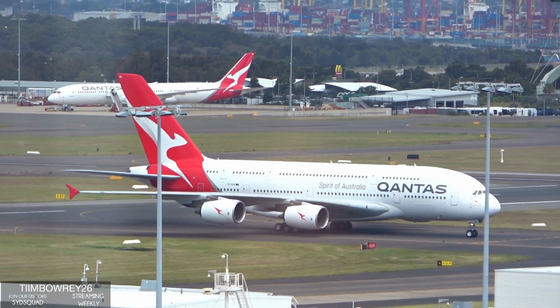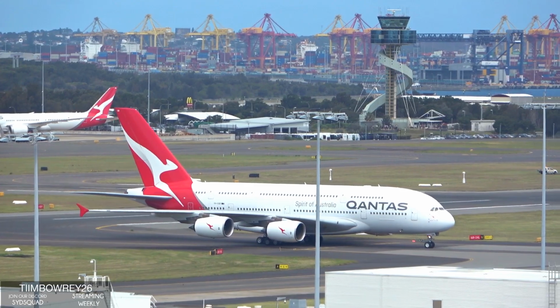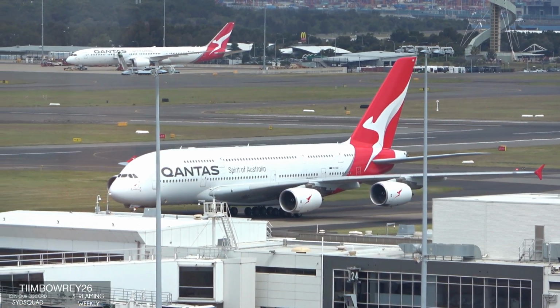Taxi by Golf, hold short of runway 16 right, bit of a long way to get you back to the hangar. Golf, hold short. Alright, understood. Good to be back. Thanks, mate.